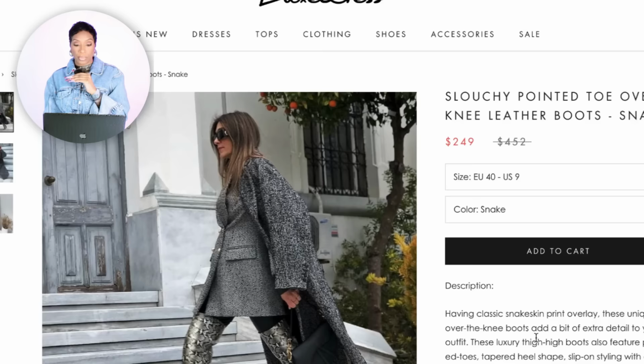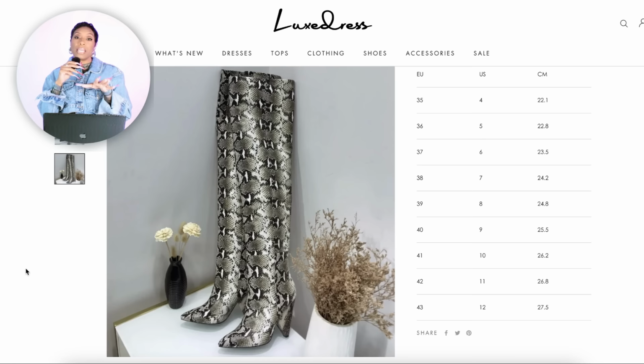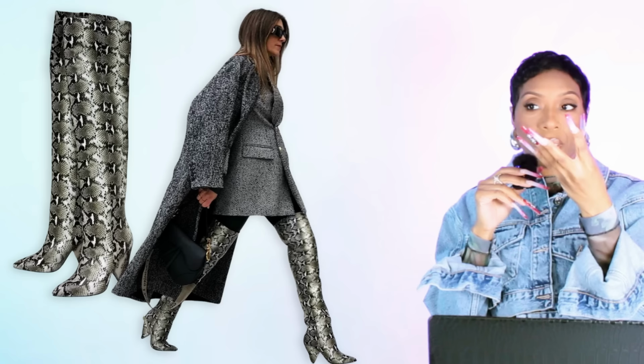Now I found another pair at Luxe Dress. Luxe Dress, remember our very first look when we looked at the red boots with the black blazer? This is the same brand. So they have these black and white snakeskin boots. Now these I like because they have this interesting heel on them. It's kind of like a thicker, chunkier heel, but then it still comes to a point. I really like that touch.